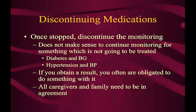This is something that I urge you to do, which is challenging at times, I realize, but if you are coming to the conclusion that and willing to stop a medication, then I'm questioning why we still monitor for whatever that disease state is. To me, it doesn't make sense because let's say if you stop a diabetes medication and you continue monitoring the blood glucoses, they're going to be higher than what they were. Hypertension and blood pressure monitoring, same thing. If you stop an antihypertensive and their blood pressure starts creeping up and you're looking for that, well, that may lead to them going back on the medication.